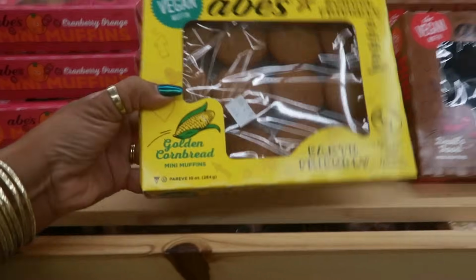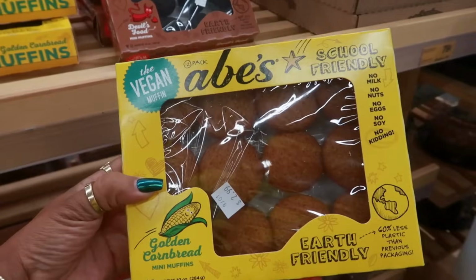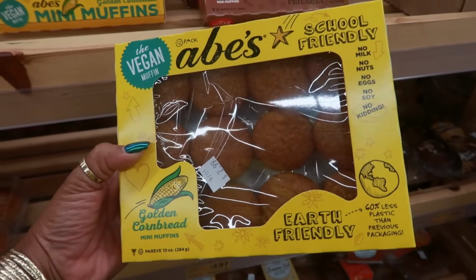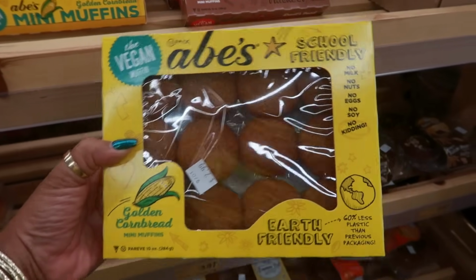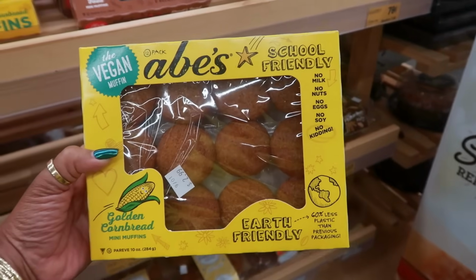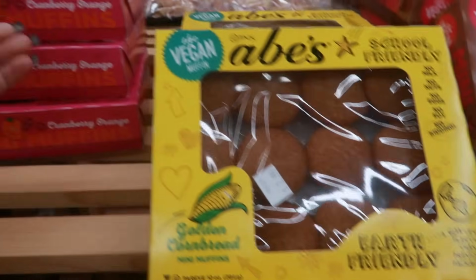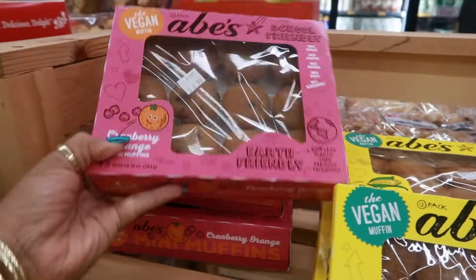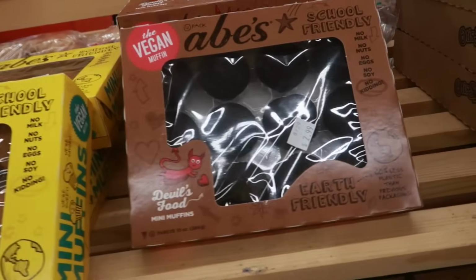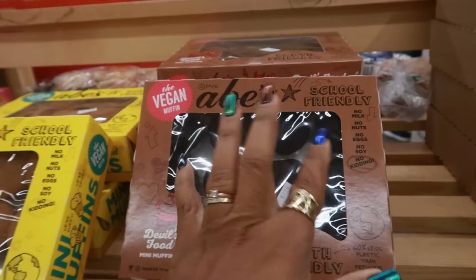The vegan muffin, look at that, and it says school friendly, because sometimes you can't take snacks to the school just in case some of the kids don't tell the parents or the teacher that they're not supposed to have milk and nuts. So this says no milk, no nuts, no eggs, no soy, no kidding. And these are only $3. Golden cornbread, or you can get the same ones in the cranberry orange muffins, and they even have devil's food. And they all say school friendly.